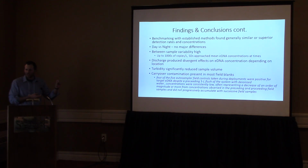Now, the concentrations of DNA were 1 or 2 orders of magnitude below what we were getting in the preceding and proceeding samples. So it's low-grade contamination, but it suggests that those permanent water lines probably are retaining enough DNA to be a concern. Now, I do want to mention that if you're using this technology to screen for a species that's presumed absent, like you're looking for snakehead on the Hudson or something like that, this probably doesn't matter because there's no contaminating source.